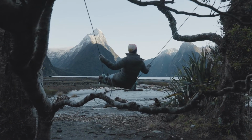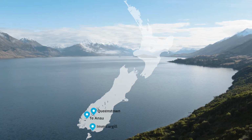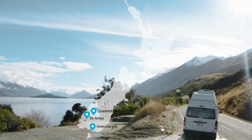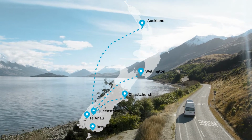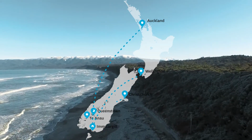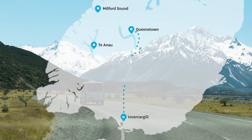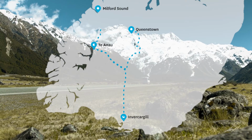There are a number of different ways your clients can get to Milford Sound. The closest airports are Queenstown and Invercargill. Queenstown has daily connections with all the main ports in New Zealand, Auckland, Christchurch, Wellington, and also connections with Australia. Invercargill also has daily connections with Auckland, Wellington, and Christchurch. From both of these cities, it is a 2-hour drive to Te Whakataka, and then a further 2-hour drive to Milford Sound.